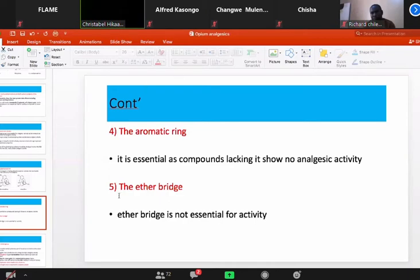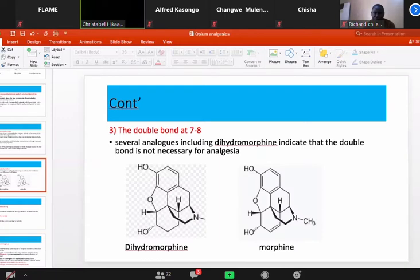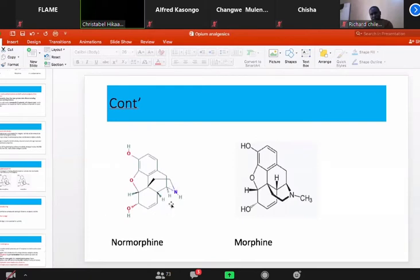Okay, all right. So now the other one is the N-ethyl group. Which one is the N-ethyl group? Let me take you back. This is the one here. We also want to establish whether it's important for the pharmacology, the analgesic effect of morphine, or not. Let me give an example of the compounds. The example I'm going to use to establish the importance of the N-methyl group is normorphine. With normorphine, the methyl group there has been replaced. Now let's see what happens.